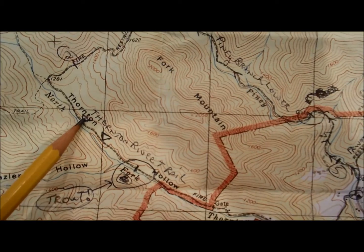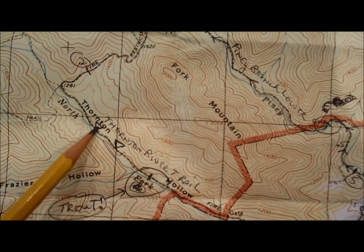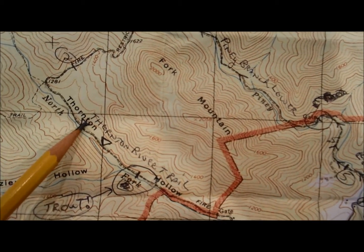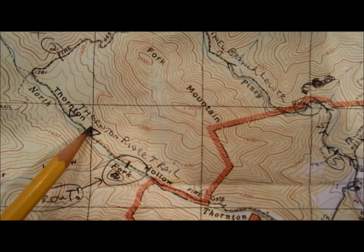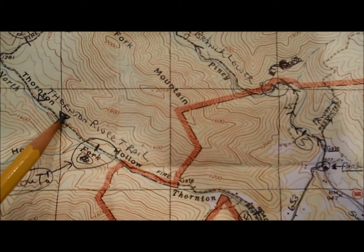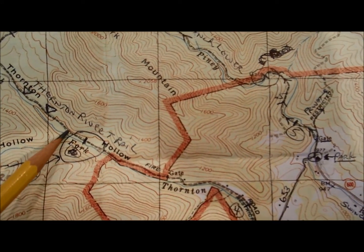Now this stretch along in through here looked like it had some pretty nice spots where you could camp. I marked two of them on my GPS, one about here and one about here. The second one I actually liked better than the first one. Okay, so then you just continue on downstream.